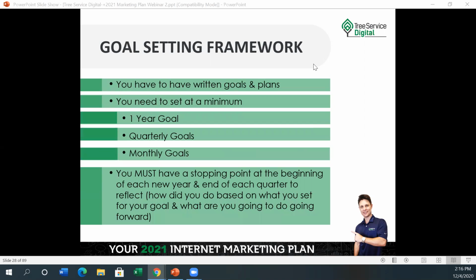So the goal setting framework for your business should be: have written goals and plans for your business. You need to set at a minimum a one year goal, quarterly goals, and monthly goals, and you must have a stopping point at the beginning of each new year and end of each quarter, at the minimum, to reflect. How did you do based on what you set for your goal? And what are you going to do going forward to either change that goal so that you could actually attain it, or maybe you need to increase it because you already hit it. It's just good to reflect on what you've accomplished and what you haven't over each quarter, over each year.